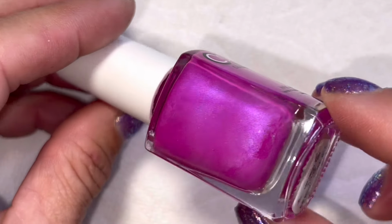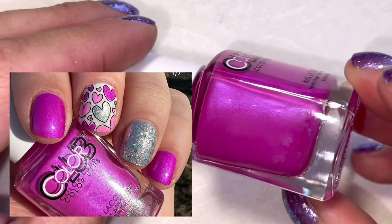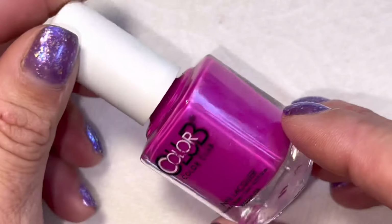And yeah, this thing is amazing. Like, it is so, so pretty. It's just totally my color. Pretty, pretty purpley magenta with this kind of silvery sheen that's in it. And it's gorgeous. Love, love, love. It'll probably go on my favorites this year since I won't forget about it this time.